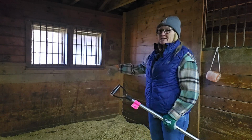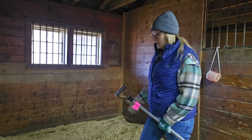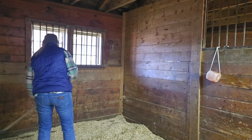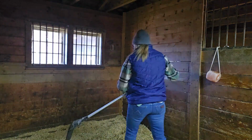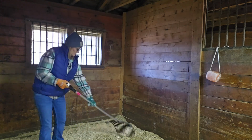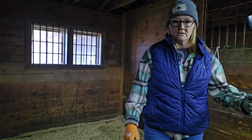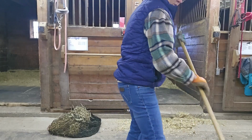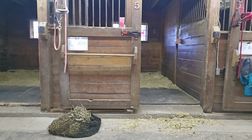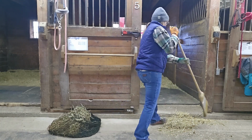But for today, Millie has enough shavings in here that I really don't need to add more. So I'll just spread this out for her. Okay, so that looks good. What I do is I sweep as I am doing each stall. Just sweep the alley, get it cleaned up as I go, so I don't have to do one big sweep when I'm done.